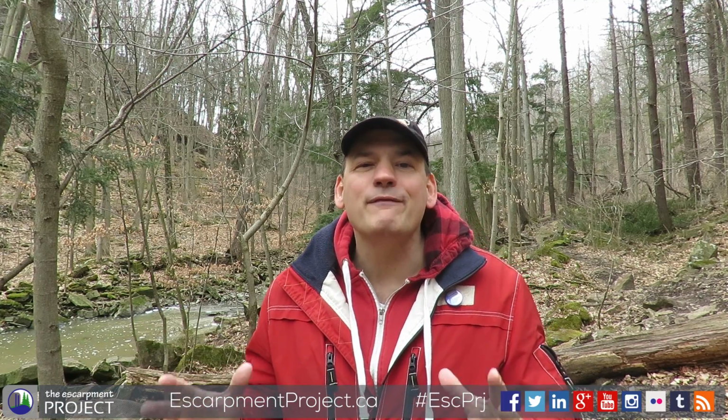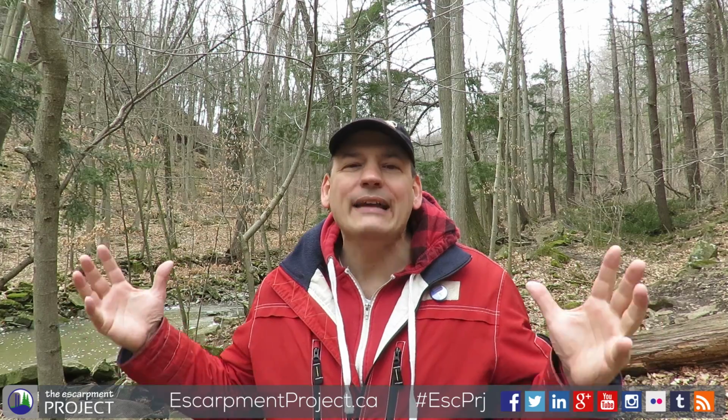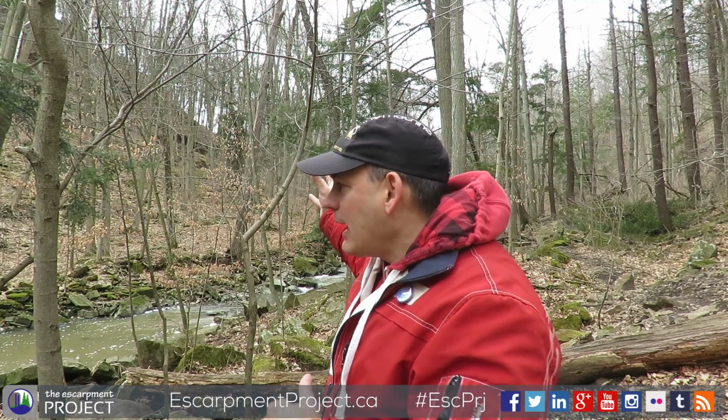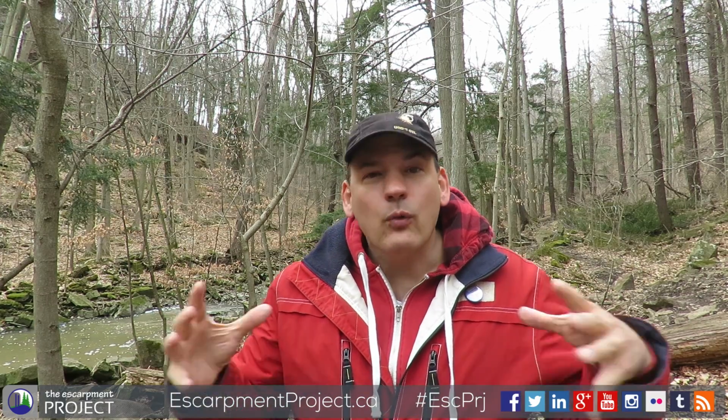This is one of the most beautiful pieces of escarpment in southern Ontario. I'm in Beamer Valley. It's a deep, wide valley in Grimsby. Beamer's Falls runs off the escarpment behind me, and it runs into 40-mile Creek through the town of Grimsby and out into Lake Ontario. Grimsby was actually founded around 40-mile Creek. It's a very important piece of heritage.